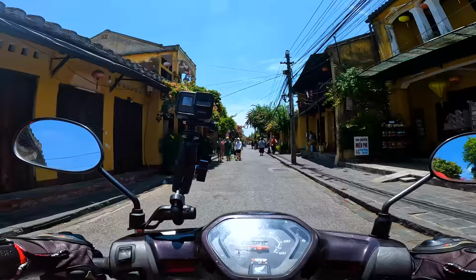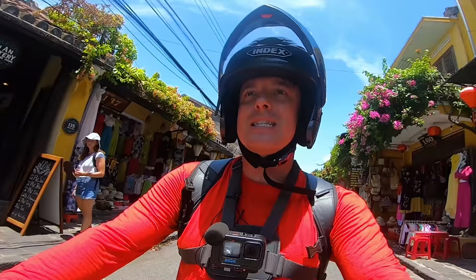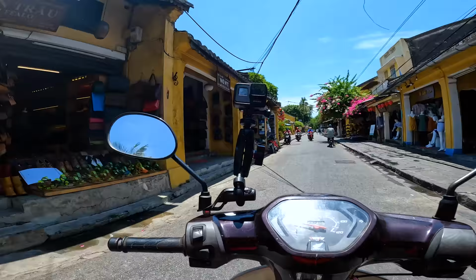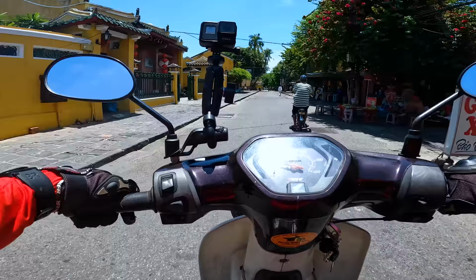So day one is a monster. 7.5 hours, according to Google Maps, to a city called Pleiku. As you can see, isn't it gorgeous here? All these leather bag shops and touristy stuff. It is magical. Hoi An, you do need to put on your bucket list. So let's get out of here.